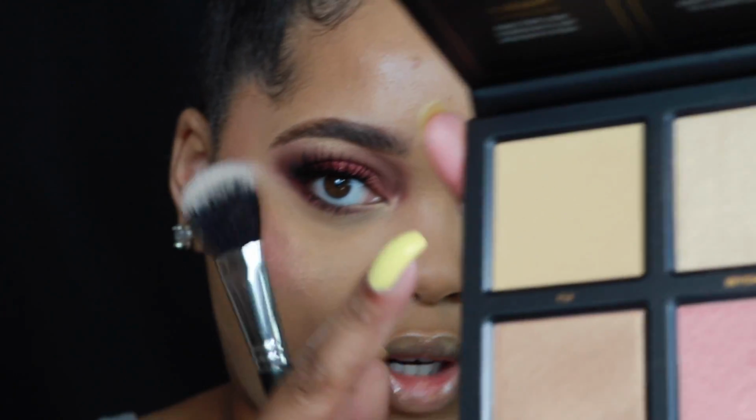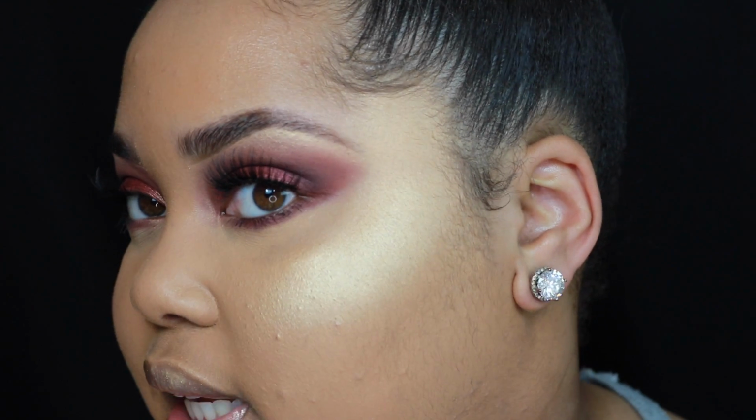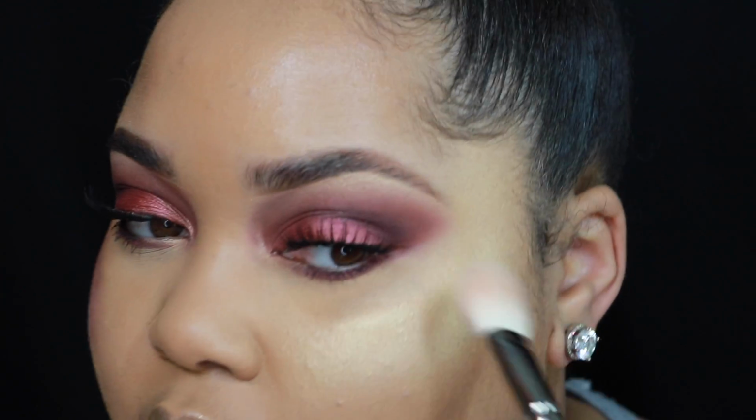Like last time, I'm going to follow the instructions that were provided on the palette and I'm going to see how it turns out. So Fiji is the cream shade in this palette, so I'm going to dip straight into that. To set with Fiji as a base, same thing like last time. That really intensified that a lot.